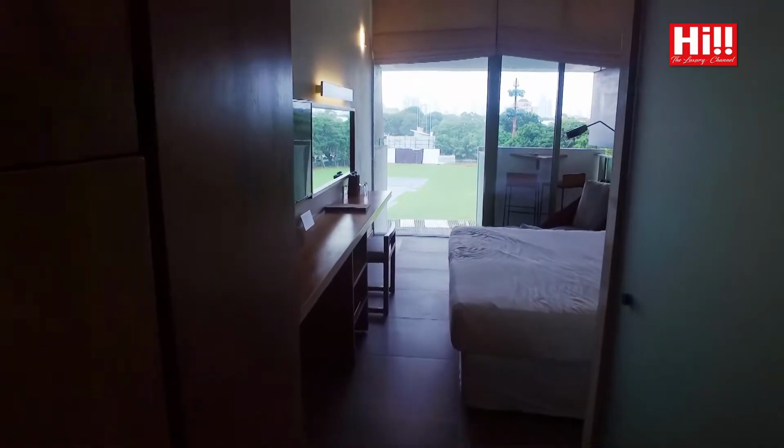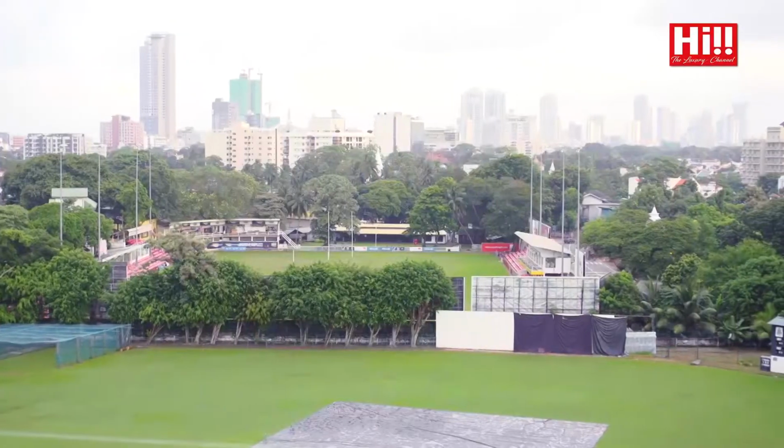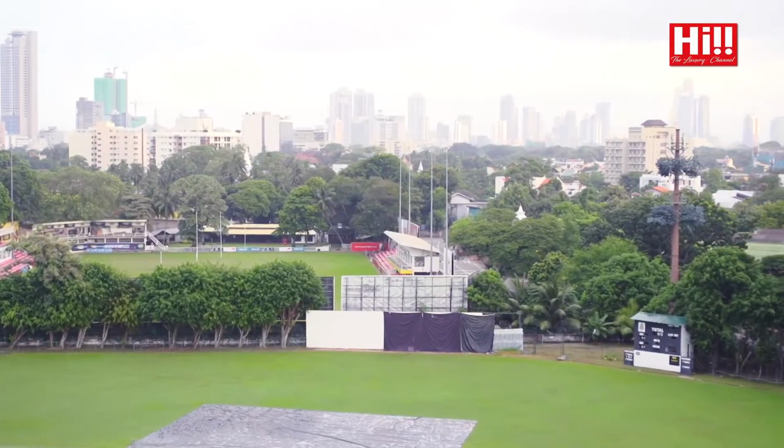Adding a plus point, when you are in the room or on the balcony, you have that greenery, nice view, which gives you calm relaxation after a busy day in the city. So this is a plus point. When you get in from the door, you can have the full view of the room along with the view from the balcony as well. The balconies have a sliding glass door, and most of the rooms have this amazing view of Colombo.